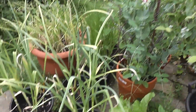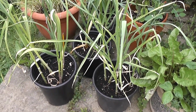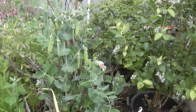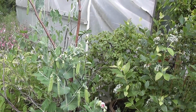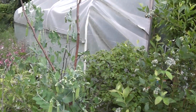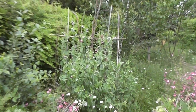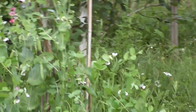Grow quite a lot in pots here. So we've got some garlic in pots. Again, doing very well. And we're just trying small numbers of heritage peas. Again in pots. Doing very well, podding up nicely. Just pan you around to the wildlifey bit of the garden. Got some more heritage peas there. They have got a lovely flower actually. I'm going to take you down and show you those.